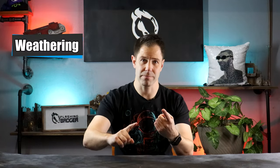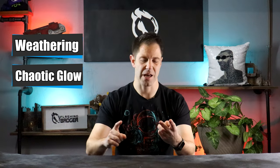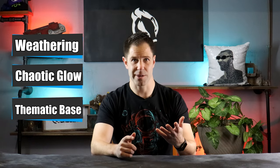We are doing an awesome job and our model is coming to life, but stay with me because we have the most exciting parts to come. We have weathering, some chaotic glowing, a thematic base. That's what I can think of for now.